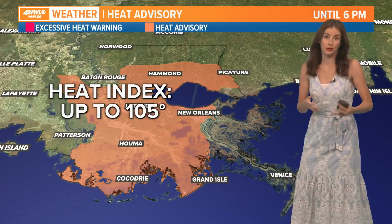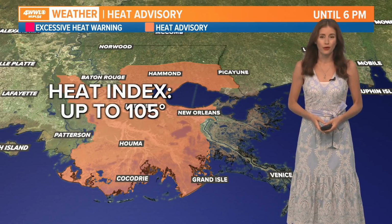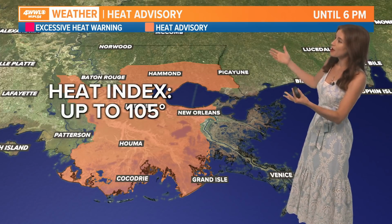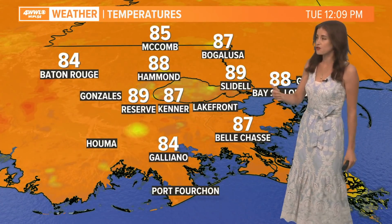Heat and we have the scattered storms. So pretty much a typical summer kind of day, even though we're almost now getting toward the middle of September and actually only a couple days away from that peak of hurricane season on September 10th. We do have our heat index values probably up to about 100, maybe even a touch more today.